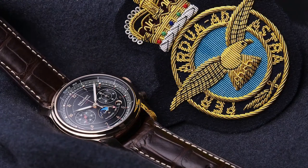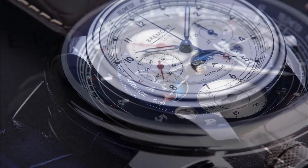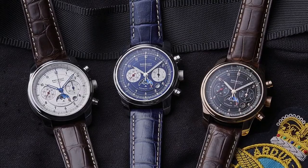The last 100 years has been an amazing achievement in British aviation and technology, and it really is a milestone that we should be celebrating. This valued institution prides itself as a force for good, looking ahead to the next 100 years, and we are honoured to be celebrating it with them, with the Bremont 1918.